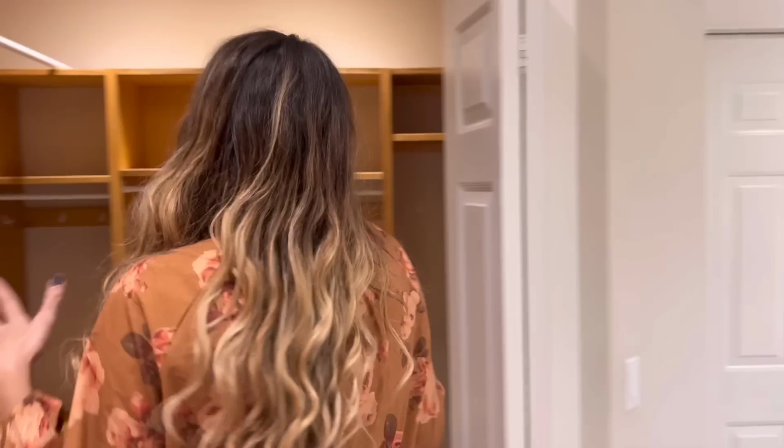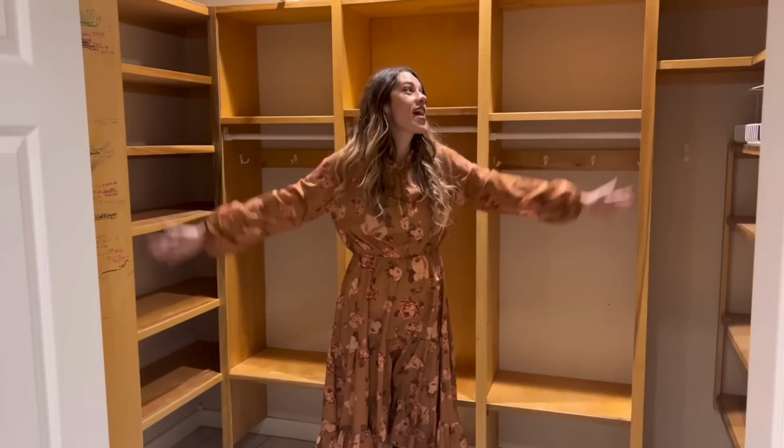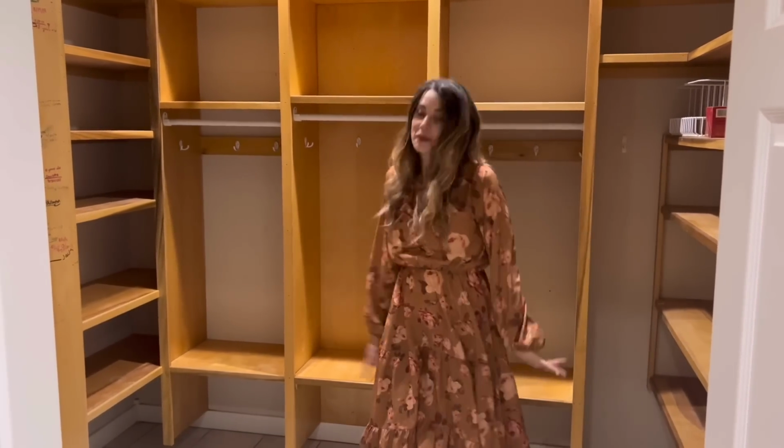And then this is probably one of my favorite things about this house. It's a massive walk-in pantry. I have never had a pantry that you could walk into, and this is enormous. You can put a bed in here and just go to sleep.